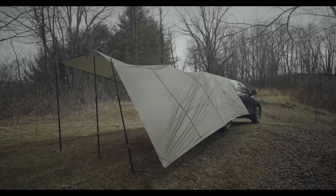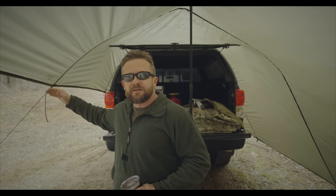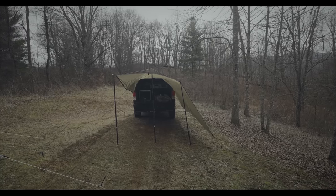As you all can see, I have the tarp set up. I have the long side basically blocking the wind. I have this side open so I can get some good airflow. If I need to, I can seal up this side and even the front if I want. I have a number of tarps with me, so I could do just about any sort of setup that I want.